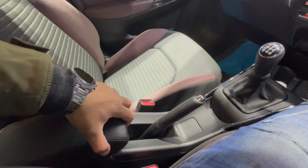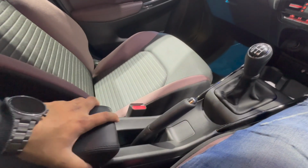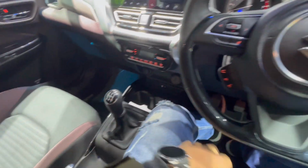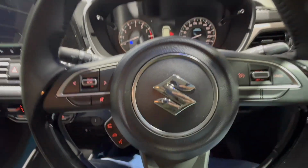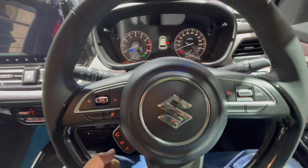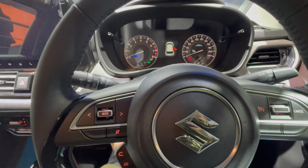The center console armrest is very thin, at best suitable for one person to keep their hands, but it's very thin. I'm not impressed by the center console armrest, honestly. For the steering wheel, you get tilt and telescopic adjust, so that's nice. But I think it would be restricted to the topmost Alpha variant.